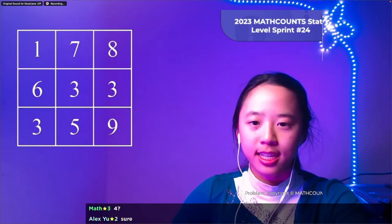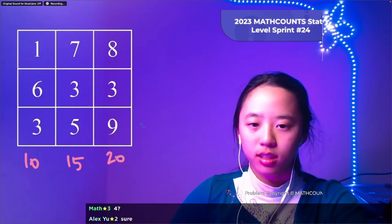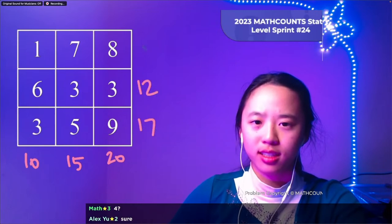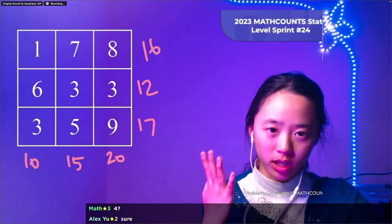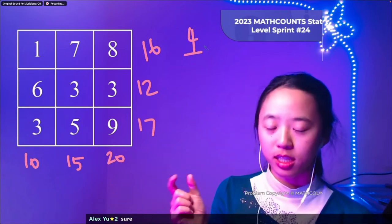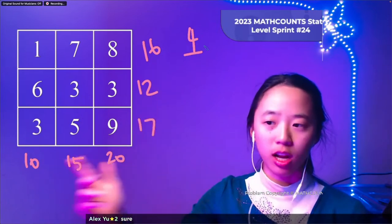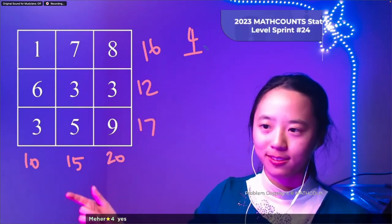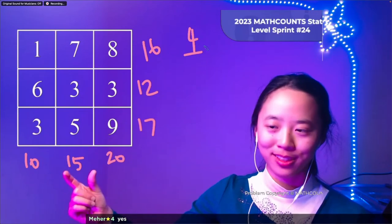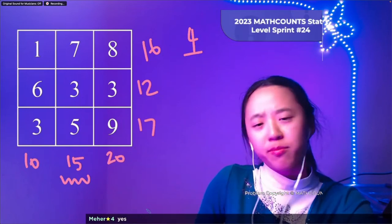So the idea is that, let me add in the sums again. 15, 20, 17, 12, and 16. The idea is if we've got four numbers that we want to change, and we want to minimize the number of numbers we change, right? So let's just try to make all of these sums match one of the sums that are already there. And since 15 is kind of close to the middle, let's use 15. All right, so how would we get everything to equal 15?